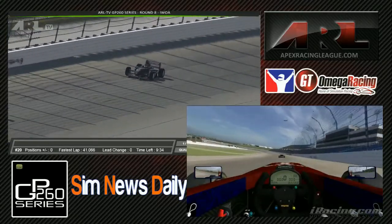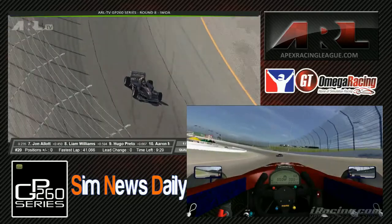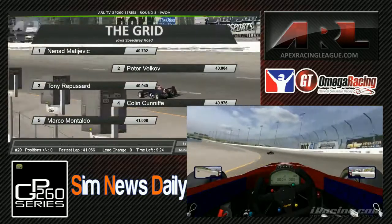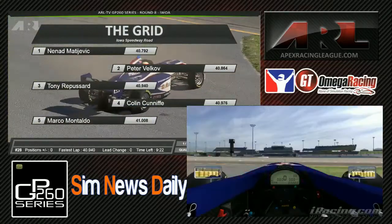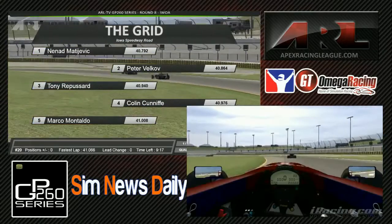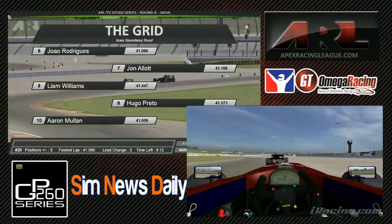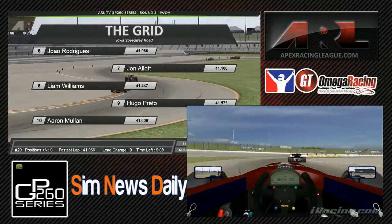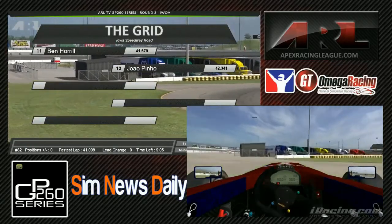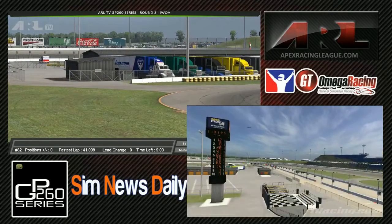So we're about halfway through qualifying, so I'll have a quick run through of the current standings. Obviously this is probably subject to change, but in first place in pole position at the moment is Nenad Matijevek. Second, Peter Velkoff. Third, Tony Represar. Fourth, Colin Kniff. Fifth, Marco Montaldo. Sixth, Joe Rodriguez. Seventh, John Allard. Eighth, Liam Williams. Ninth, Hugo Preto. 10th, Aaron Mullen. 11th, Ben Horrell. And 12th, Yo Binyo.